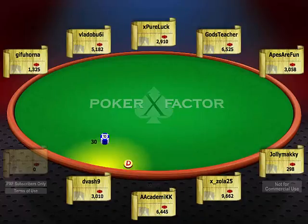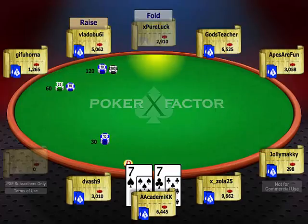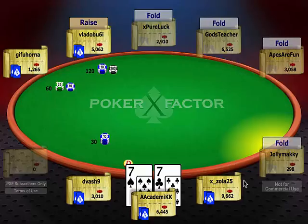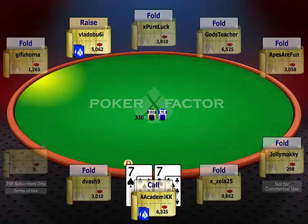And then 2 hands later, we pick up pocket sevens. And this is just a flat. Like, I just don't do anything other than flat here. There's no reason really to 3-bet. It's a good hand to play in position. Yeah, it's just flat here all day long. And I probably don't even flat, even if it folded to Zola and he opened, or Jolly Mackie. Well, Jolly Mackie we'd be all in with. But Zola, I potentially would 3-bet to take the lead.